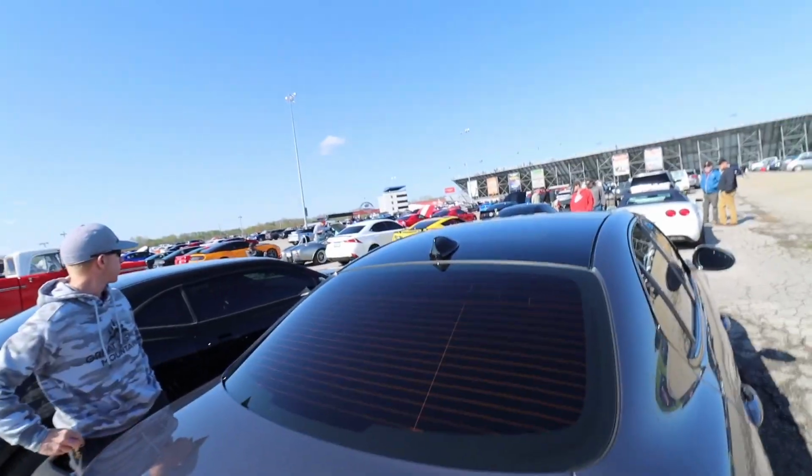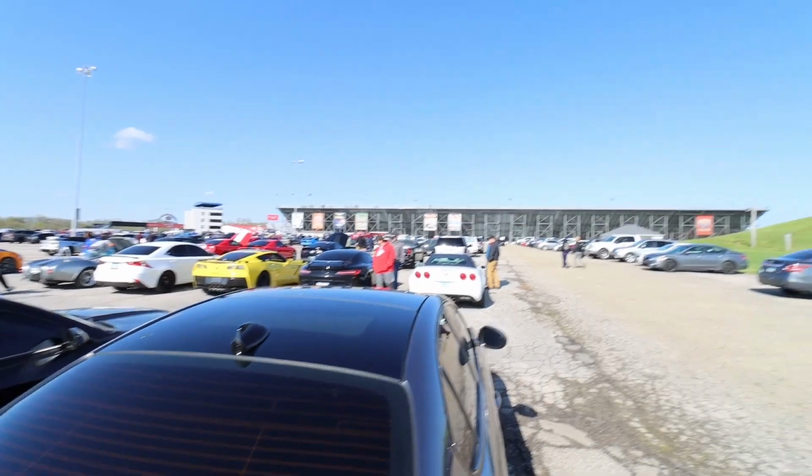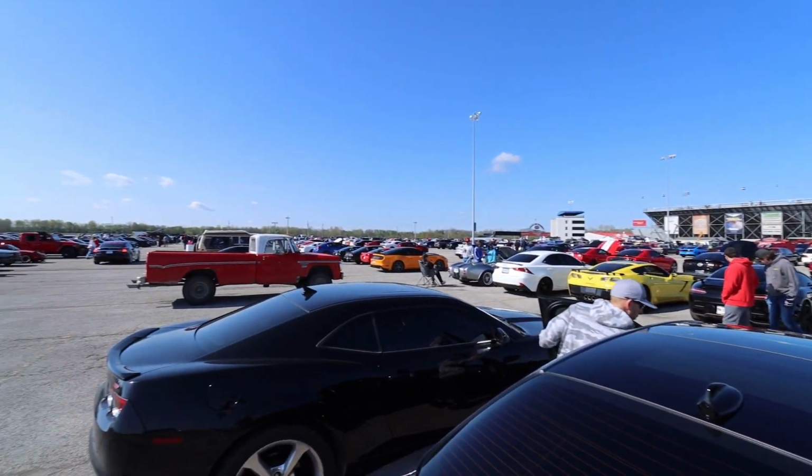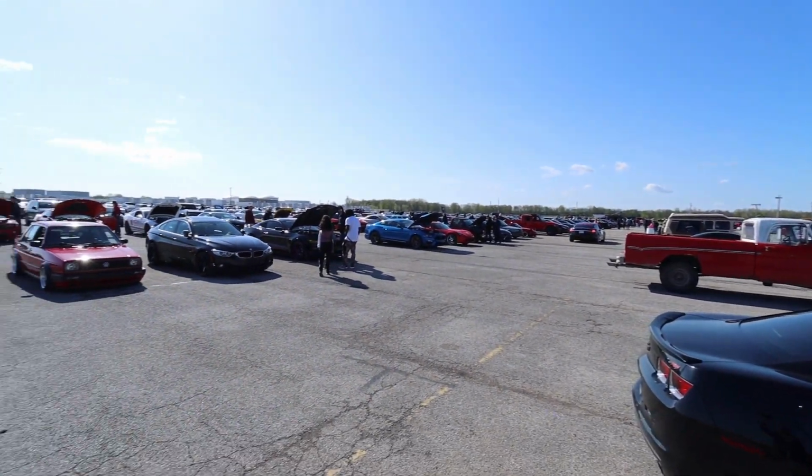All right, guys, we made it to Indianapolis. We are at the raceway now. There's hundreds, if not thousands, of cars here right now. Made it all good. Looks like we got some blue skies and just a little bit of wind, so we were praying the weather was gonna be great today, and looks like it worked out in the end. Just a little overview here. Looks like raceways over there, obviously, but there's just cars and cars and cars everywhere.